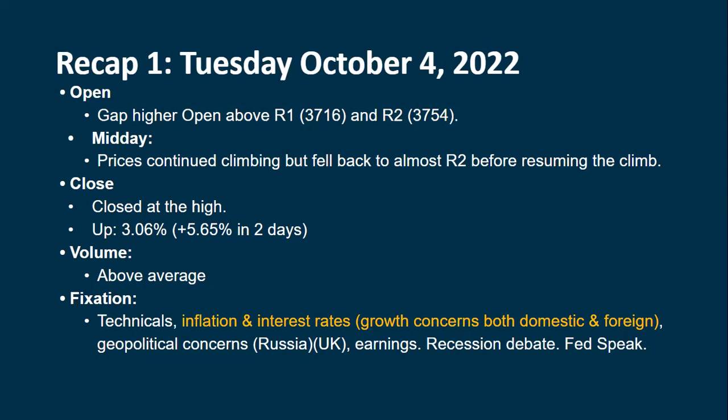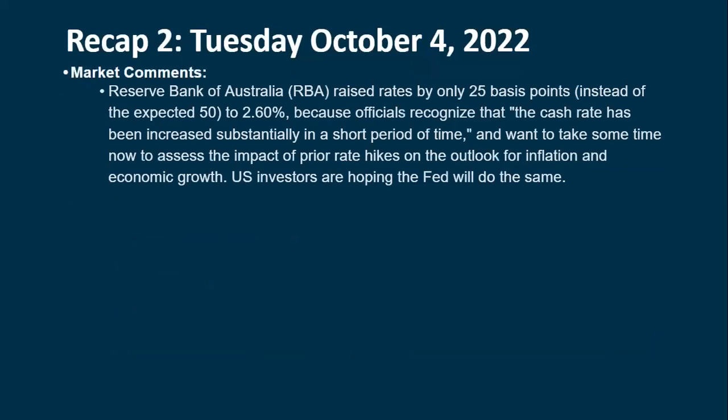Oh, and I wanted to mention, things seem like they're calming down a bit more in the UK as well. I still have a chart of the British pound, but it looks like, at least in the very short term, that's not the main news story currently. So what are some comments?